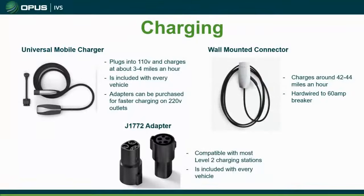So the first option of charging is going to be that universal mobile charger. This is included with every vehicle, and it comes with an adapter for a 110 volt or 120 volt outlet. Now that charges at about 3 to 4 miles an hour, but it's good if you're doing tires or a brake flush and you just want to give them a little bit of juice while they're in there as a courtesy. There are adapters everywhere for it.